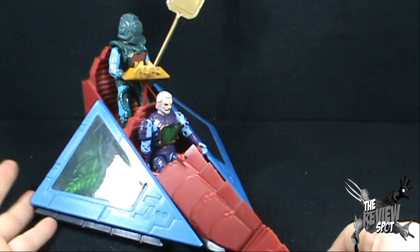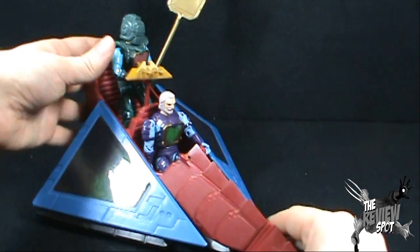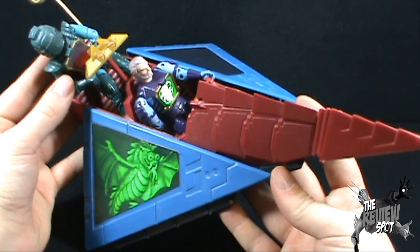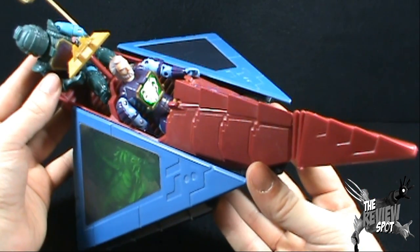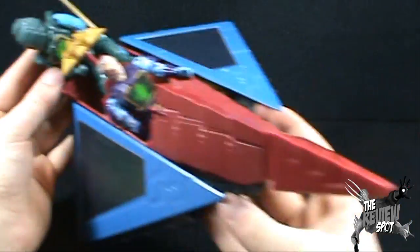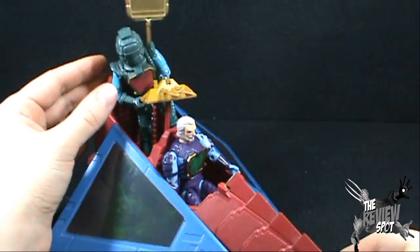Now as a Skyclaw, you would want him in the sky. One thing I liked in the cartoon was when it flew, it made this really cool noise. I'm not even going to try to demonstrate the noise, because Spot can't do good impressions of visionary vehicles, but it would fly and make this really nice kind of noise.